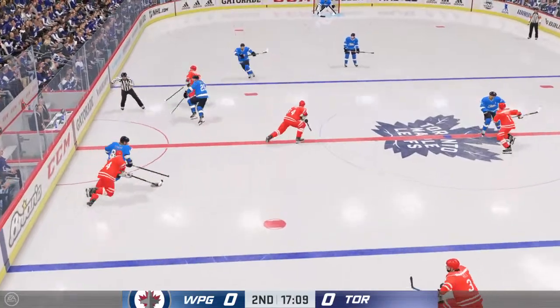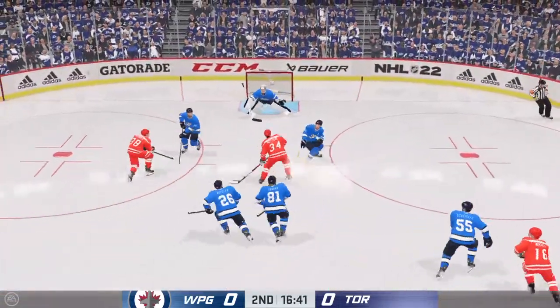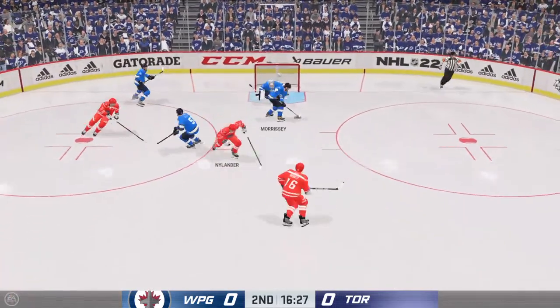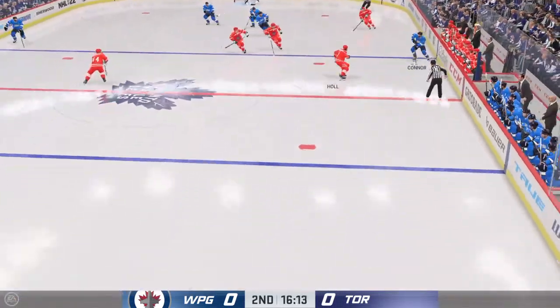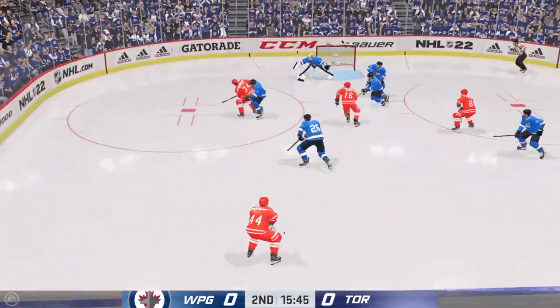Morgan Riley. Toronto still has the puck momentarily. That's played up to Austin Matthews. He has Jets all over him, but shoots! And a ripping stop by Hellebuck. Here's Connor on that right side. Turned over. Matthews in again. Trying to get a shot to the net.